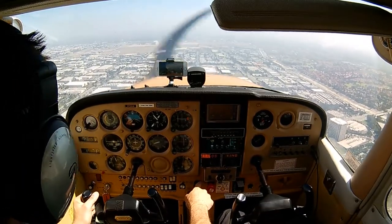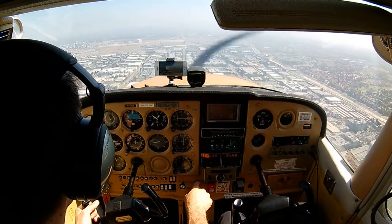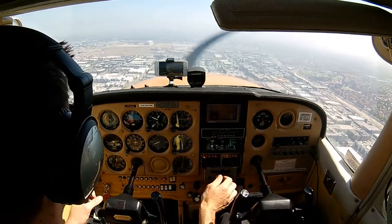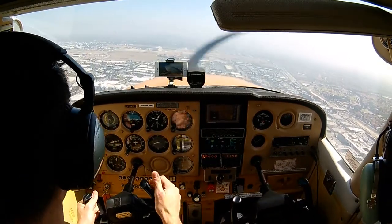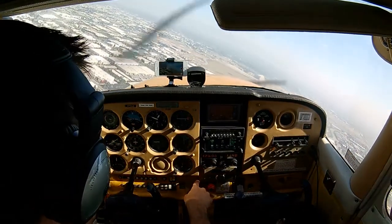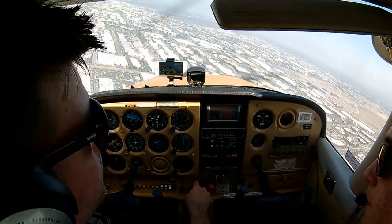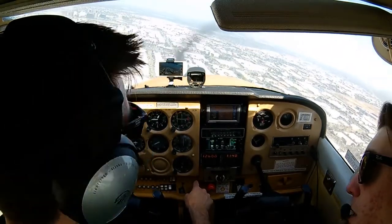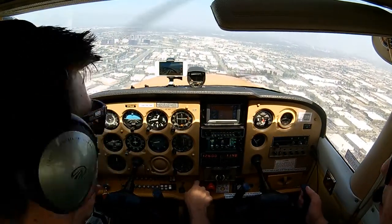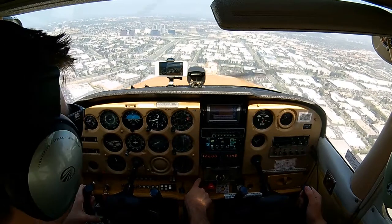Quebec Bravo, additional traffic, 5 mile final, 20 right, an Embraer jet, report the traffic in sight. Looking for traffic, Quebec Bravo. Alright. Turn base? Yep. Just gonna wanna ride that. Traffic in sight, Quebec Bravo. Quebec Bravo, maintain the separation. Slow down. Wake turbulence, wind 220 at 10, gust 17. Roger, maintaining visual separation, Quebec Bravo.